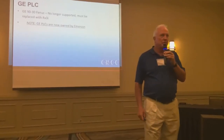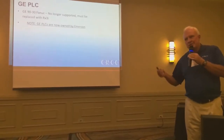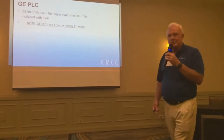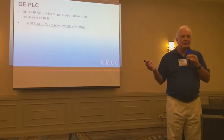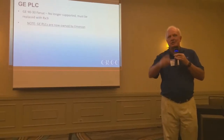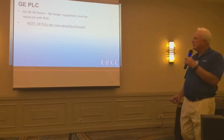So if you have a GE PLC and you want a replacement part, they're fully supported. That's not a problem. You can get the parts, but they're now Emerson IO modules and Emerson RX3i's, just so you're aware. The software was also sold. What's the name of the software for the GE PLCs, or the Emerson PLCs? I can't remember. Machine Edition software went over to Emerson as well, so that still works.